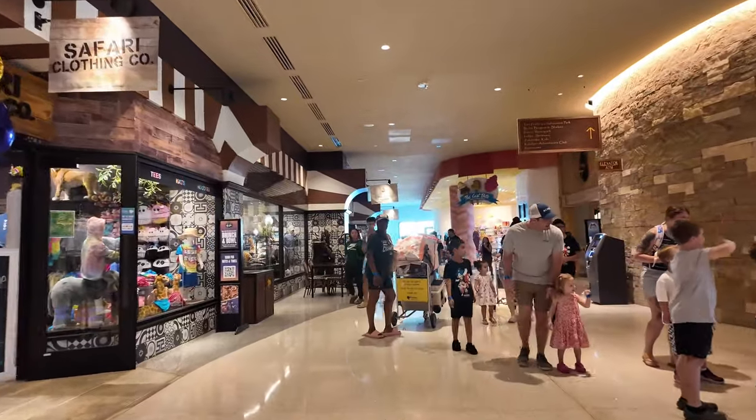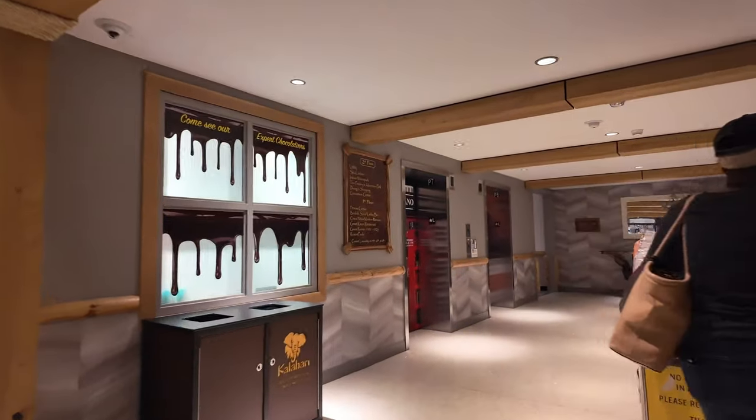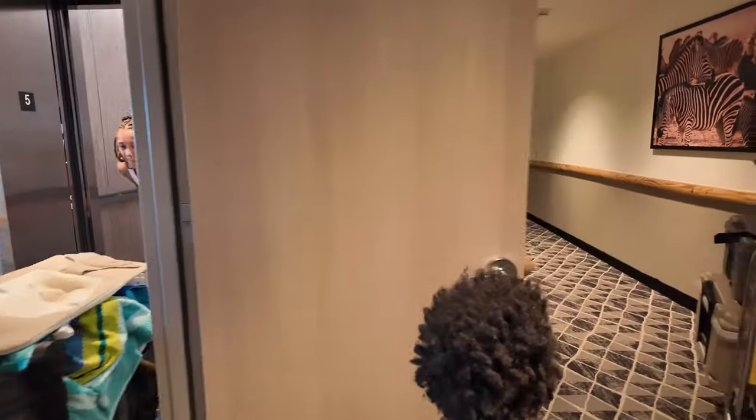First, let's get into the decor. The safari African vibe is actually so well done. I was impressed because sometimes things like resorts can go a little cheesy with the decor, but everything was so elegant and eccentric and really modern yet authentic to the theme that they chose.